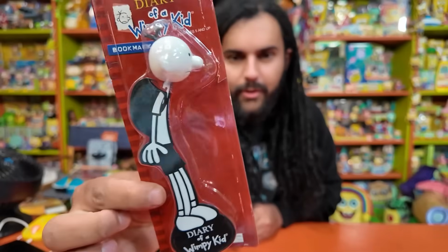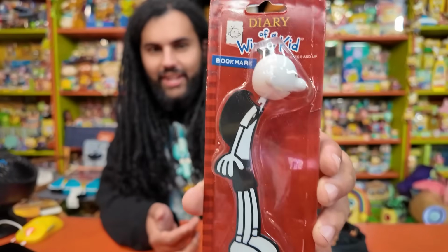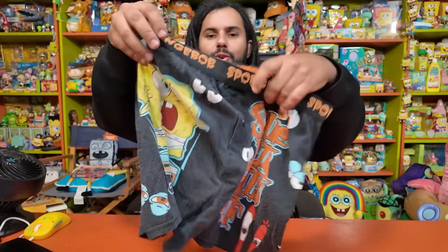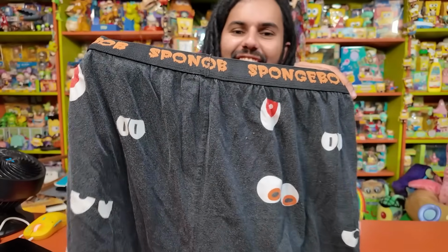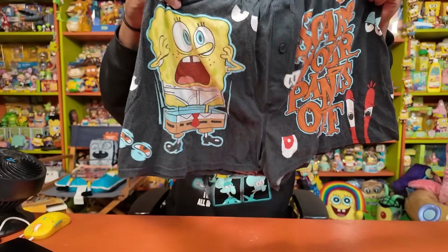We have this super expensive, I mean, not expensive, but for a bookmark, Gregory from Diary of a Wimpy Kid. We also have the SpongeBob underwear. I love on the back, it's got the eyes of the characters. You can guess who they are based on just seeing them. You can see Plankton's eyes there.